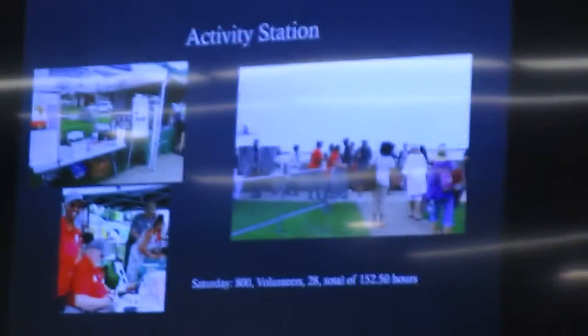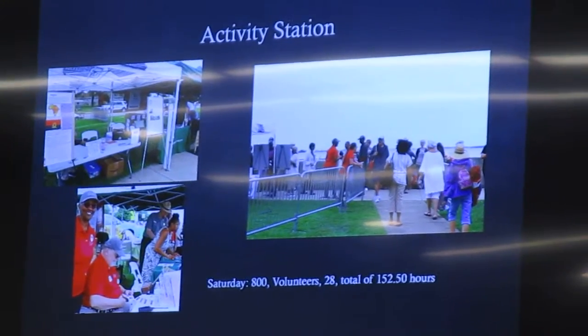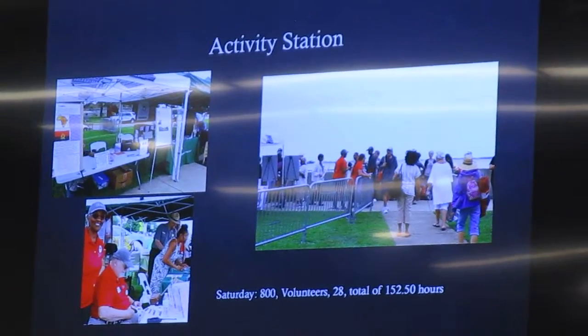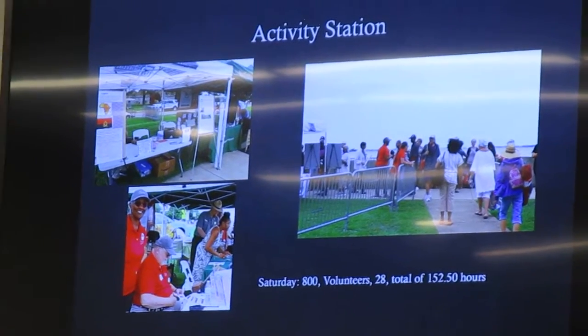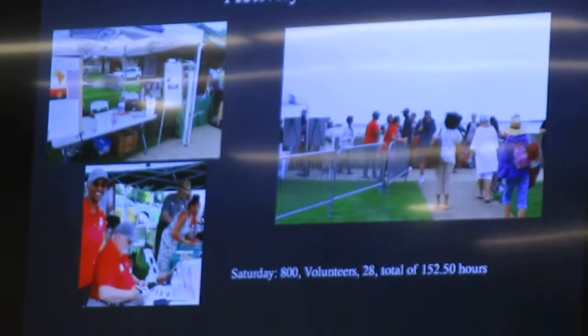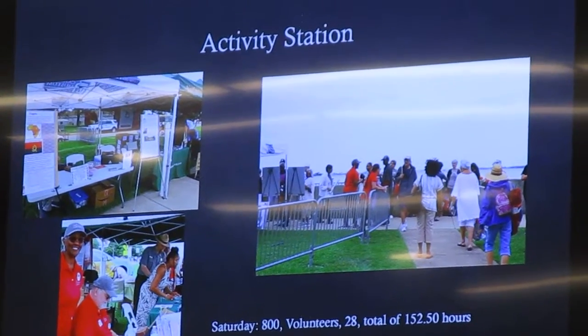As far as the weekend was concerned, we also had an education component with an activity station. About 800 folks visited us. 28 volunteers helped us man that and the Visitor Center previews, which represented about 152 and a half hours. So kudos to everybody that was involved, from the board to staff to all of our volunteers, and I think we came up with a pretty good show.